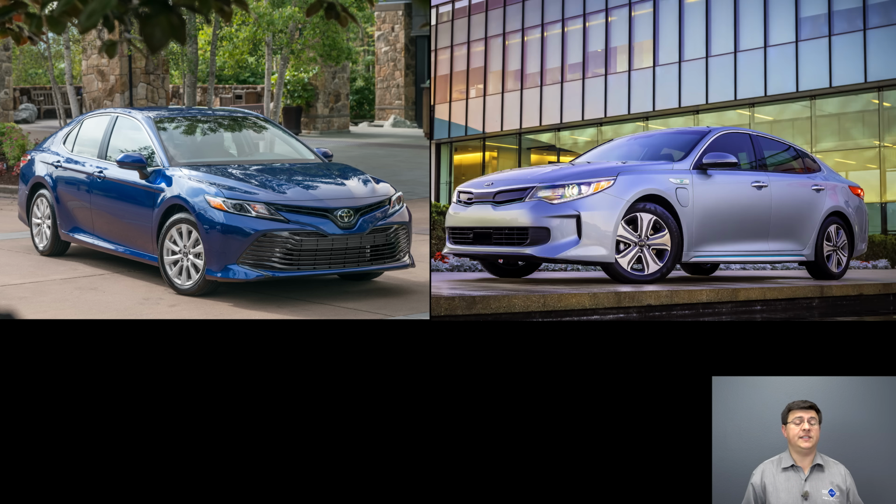The Altima plug-in is still high on my list because of the excellent fuel economy and the fact that if you qualify for the federal rebates, it becomes a very good buy in this segment as well. The Passat is still a solid car, but this segment is so cutthroat that when all the numbers are tallied, it does end up falling behind the Camry, the Accord, the Altima, the Sonata, and even the Malibu.